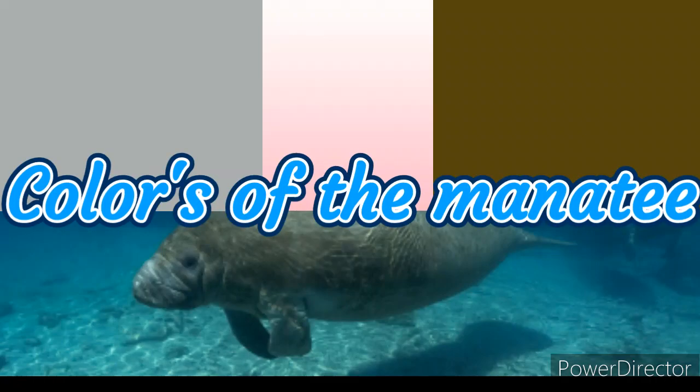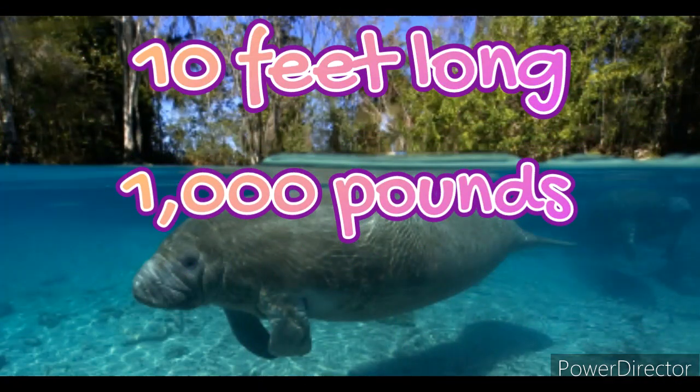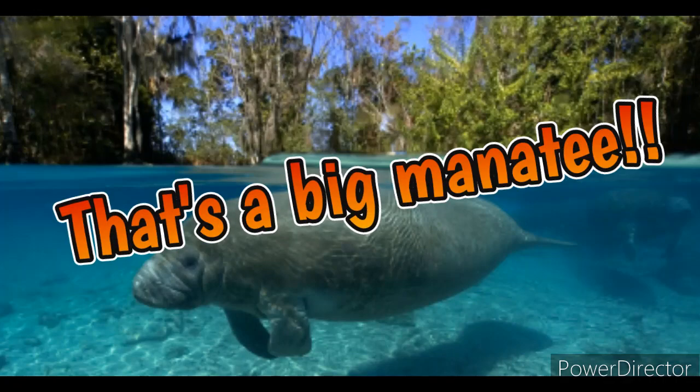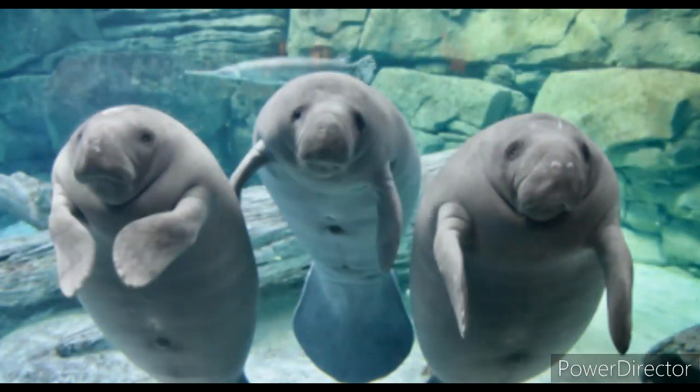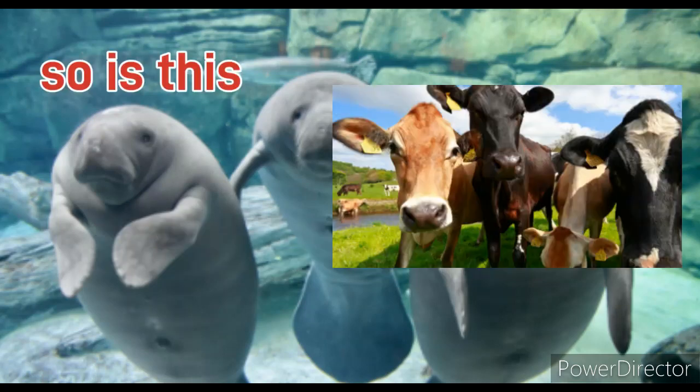They're usually around 10 feet long and weigh about 1,000 pounds. Surprisingly, the biggest manatee was 15 feet long and weighed 3,600 pounds. That's a big manatee! Manatees are solitary animals, but if they're in groups, it's almost always in groups smaller than 7, and these groups are called herds, which is the same thing that a group of cows are called.